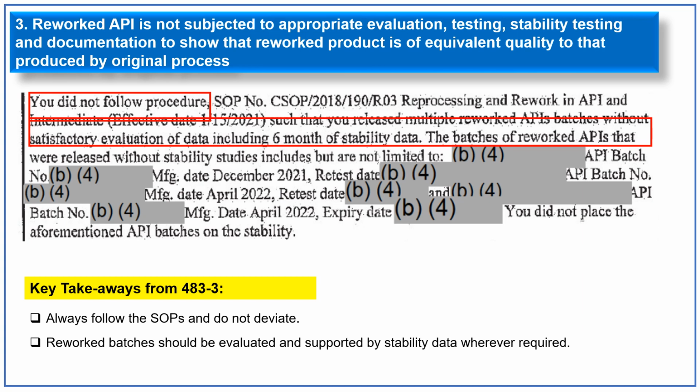And second, reworked batches should be evaluated and supported by stability data wherever required. So if the firm has established some criteria on a risk-based approach or some basic traditional data, that some specific criteria of evaluation is needed for reworked batches, that specific criteria should always be followed.